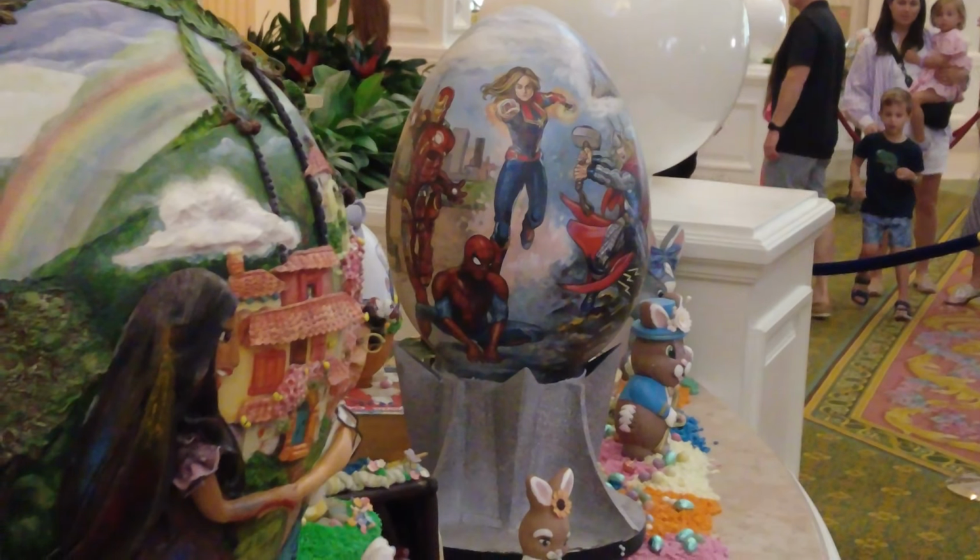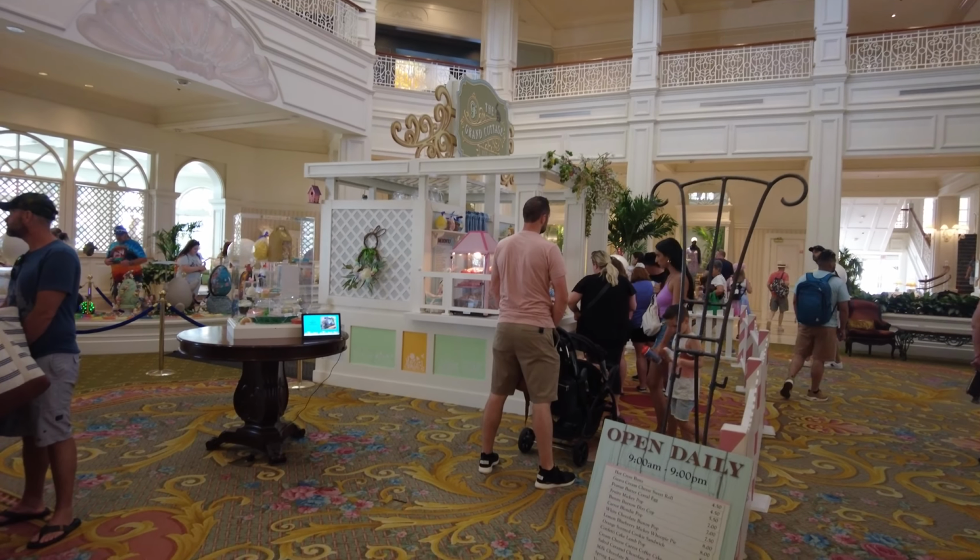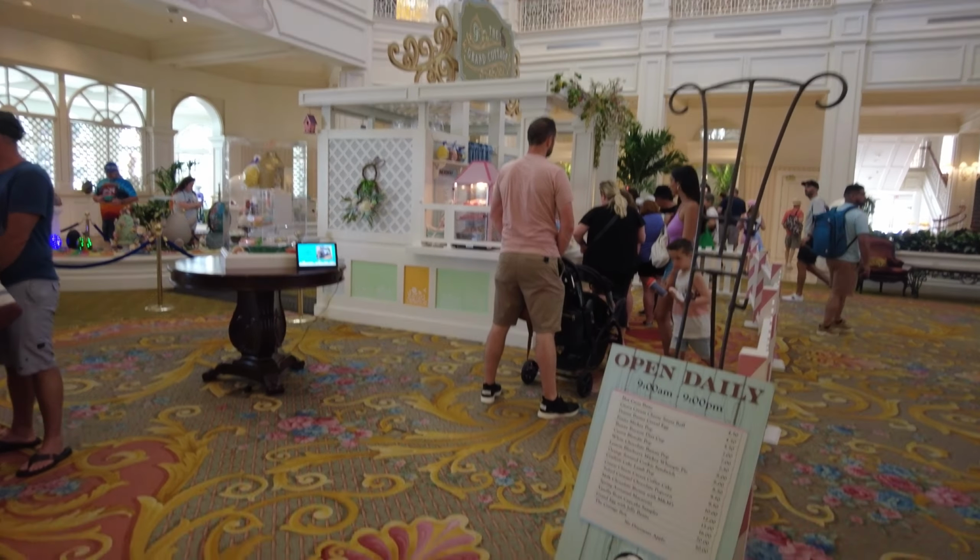Very cool. Also, with the eggs, you have the Grand Cottage. You can get all these yummy snacks. Pretty Easter springy snacks, open from 9 to 9. Let's go look at the other eggs. Oh, there's so many eggs. I'm still shocked that Kevin had her babies. I love it. They did a great job with that. These ones are a little bit busier, so we'll see what we can see.